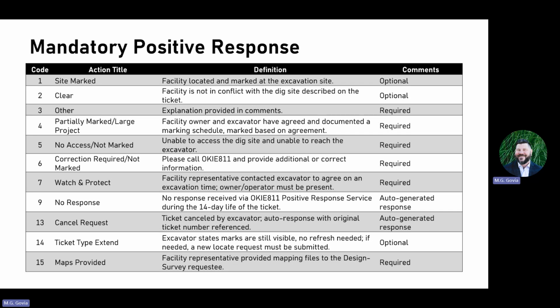No access or not marked. This is what I was talking about earlier. If a locator gets out to a site and a gate is locked, there's an angry chihuahua, there's no homeowner home, there's no way for that locator to get a hold of the field contact, been trying to call, no answer, getting voicemails, they can put no access, not marked, document what they tried to do, and then leave the site. And then if they have multiple attempts and they get there on the work to begin date and time and they're still not able to get back there, they may respond with the next positive response, which is correction required, not marked.